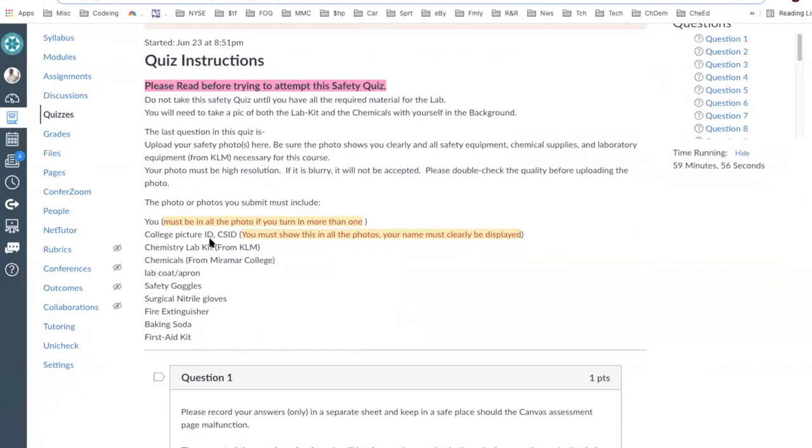At the end of the safety quiz, you need to take a safety photo, and you need to have your college ID or some ID in that photo. You've got to be present as well, so I know who you are and that you are doing the experiment. The chemical lab kit from KLM doesn't have to be scattered, just the box open. The chemicals from Miramar will be a big baggie, and you just have to put that in front as well. And then you need some sort of lab coat or apron, safety goggles, surgical nitrile gloves, and a fire extinguisher.